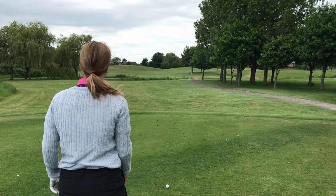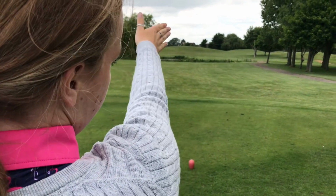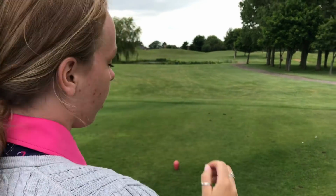What's the management here? I'll try and get where the two slopes meet in the middle, and then hopefully it'll curve round.